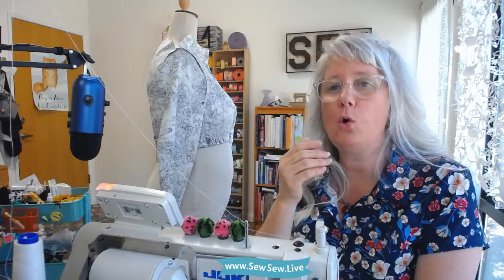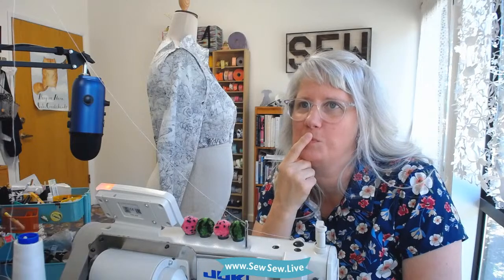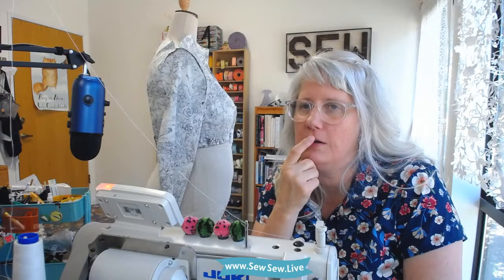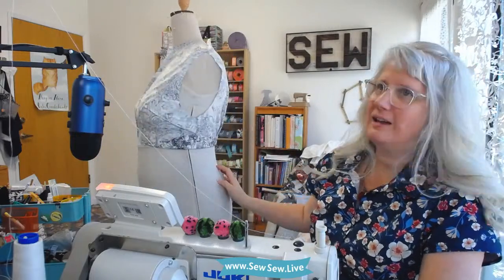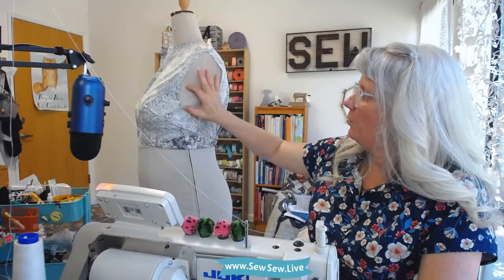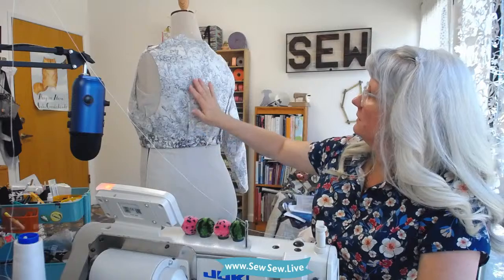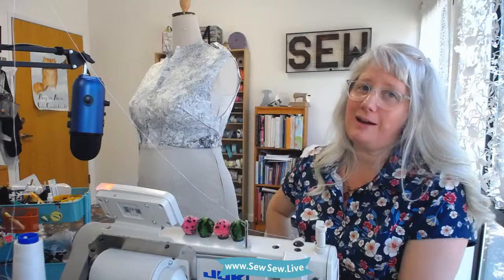Are they curved? Oh, because you did the other one, the sleeveless one. This fabric should go under the arm. You mean like, look at that. This is my whole bra strap right here. All right, what do you guys think? Could I make this work? I could.